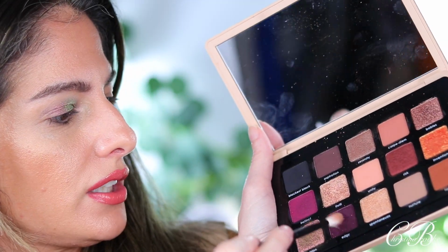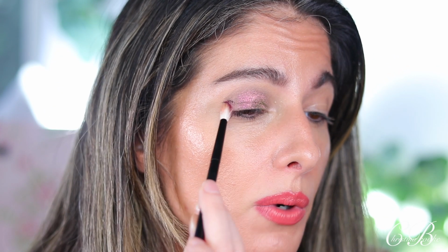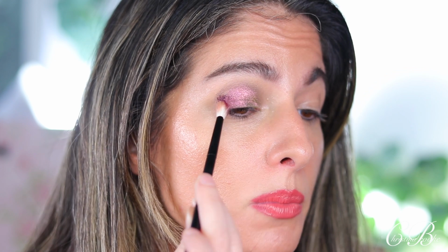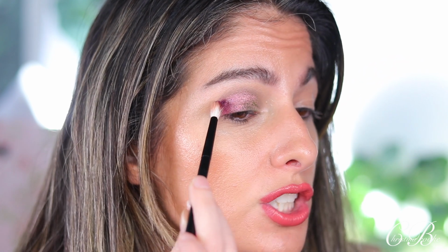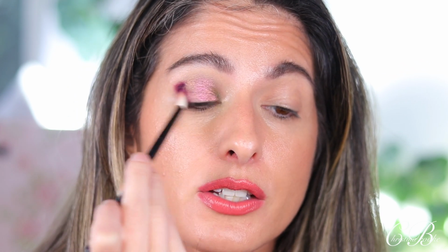Anyways, let's jump into the dark, edgy color. This is the idea that I had. I wanted to do a real smoky, shifty, shady eye with the purple. Yeah, that's what we're doing. So we're gonna go for it, okay? We're going for it. Hopefully this works out.